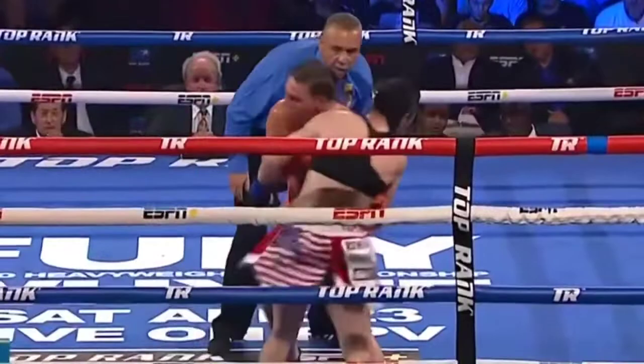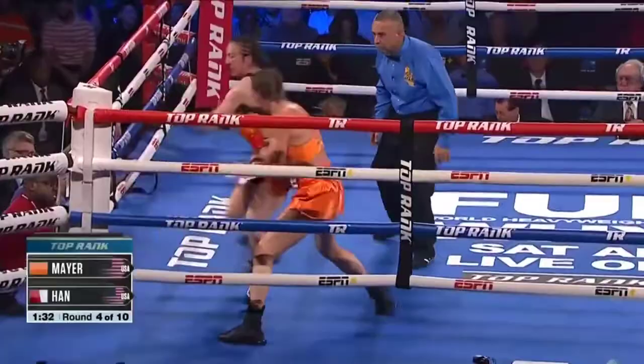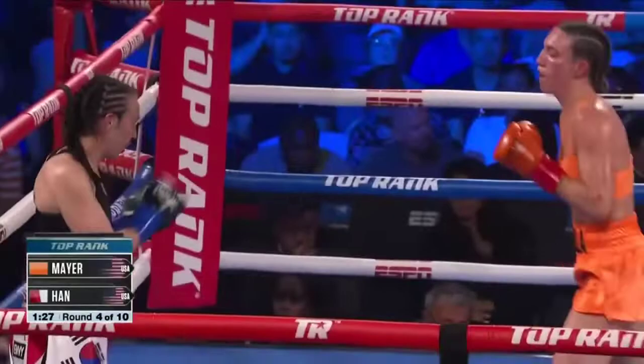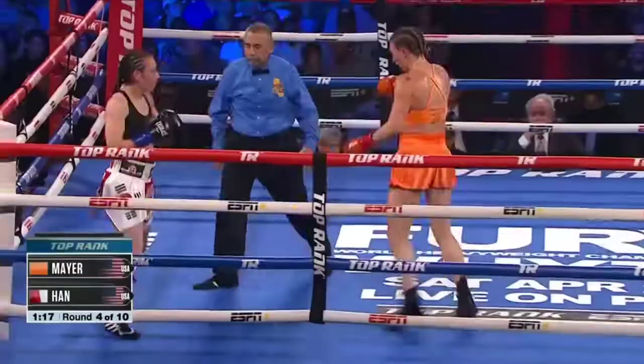Now there's some blood coming from the nose of Hahn. Oh, big, big. And Mikaela smells blood. Big shot here from Mikaela. But Hahn is throwing back. Hahn's got a lot of blood coming from that nose. Hits her with a big right hand there, but blood is gushing now from the nose of Hahn. Stop! Take a step back. It's a good fight.